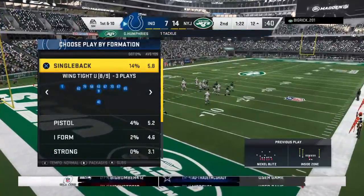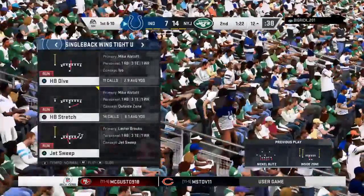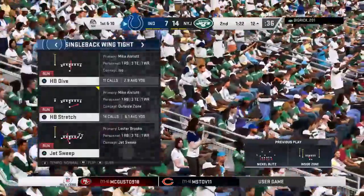Now the offense going to use the first of their timeouts as they'll get a chance to talk it over after picking up the 1st down.